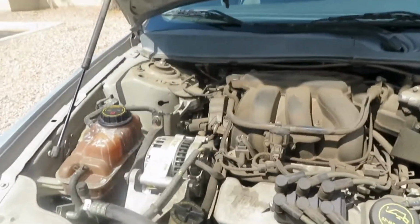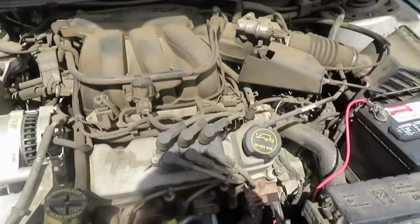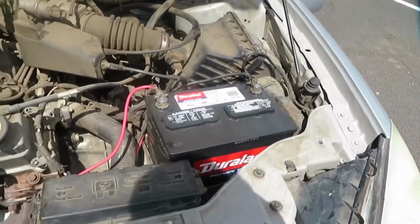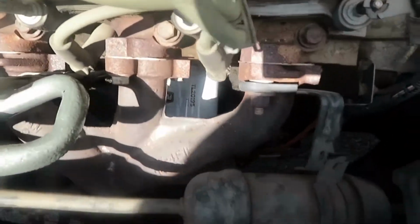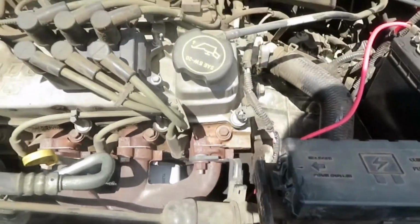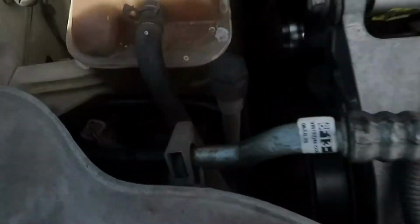Dusty motor. Good dusty motor. I'ma power wash him up though. Well, I gotta add a little fresh oil change, man. I ain't leaking no oil. That's something wet right here though.